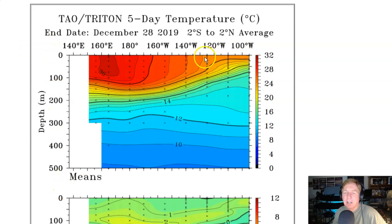These little lines here are the anchor lines on the TAO buoys strung the whole way across the Pacific. The X's are the sensors on those anchor lines. We capture data from those sensors, take some software, use it to fill in the gaps, and you get a profile of the subsurface temperatures on the equator in the Pacific. All right, and these temperatures are in centigrade, so you can multiply that times 1.8 to get Fahrenheit. Regardless, warm water, 30 degrees. It's actually backtracked a little. It was over at like 175 a week, has backtracked to 170 east.